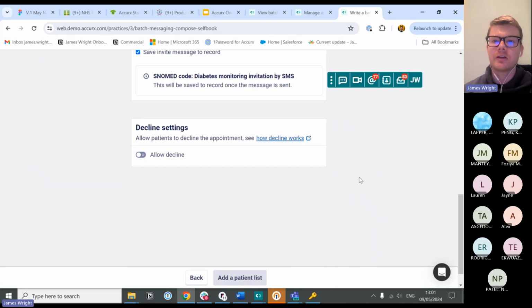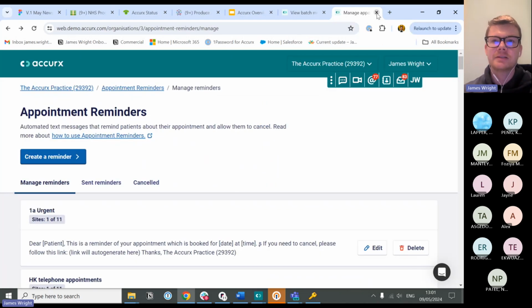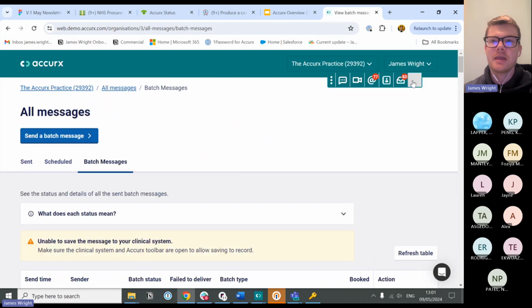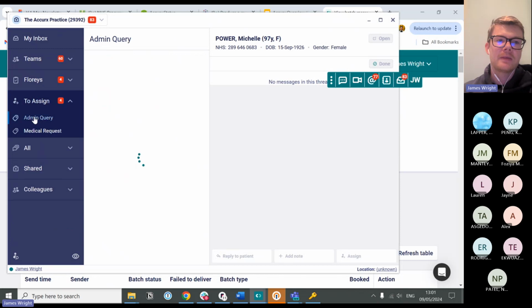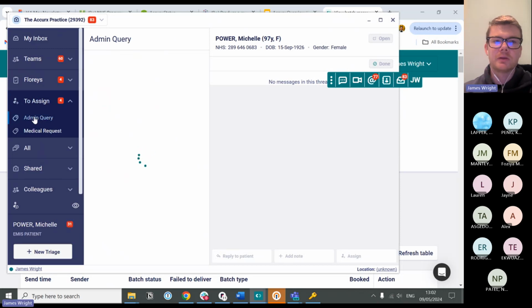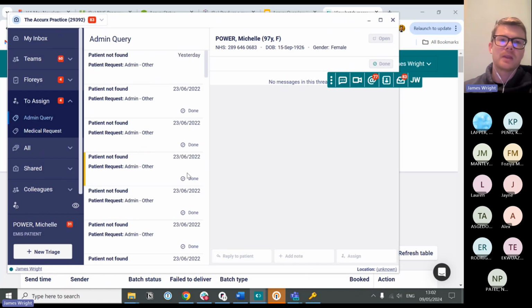The last thing to go through is our patient triage product, which, as I said, is not in all practices in South West London, but is in the majority. From a practice perspective, they can go into their inbox, and this area called To Assign will be also getting the spinning wheel of doom, which is not particularly helpful. Oh, there we go. So this will be where all the queries come in.